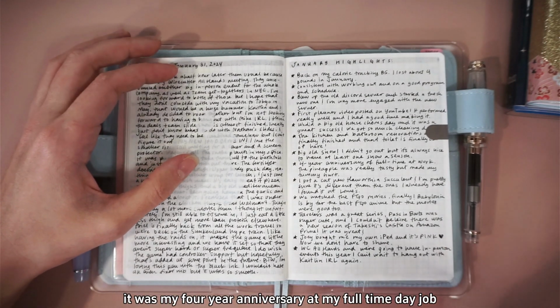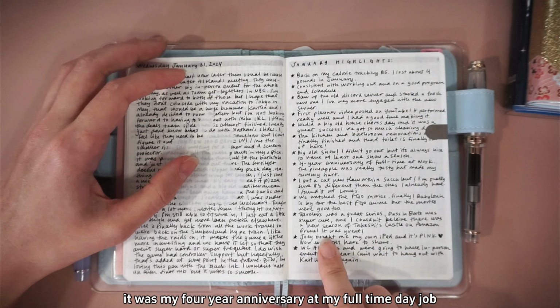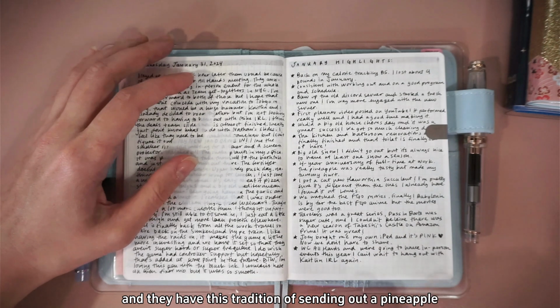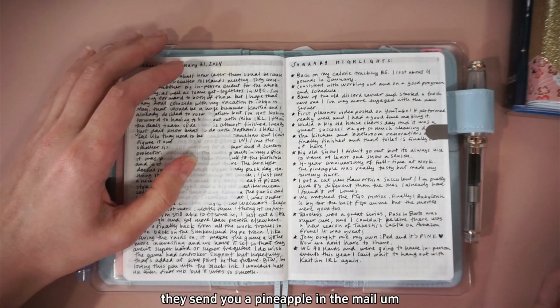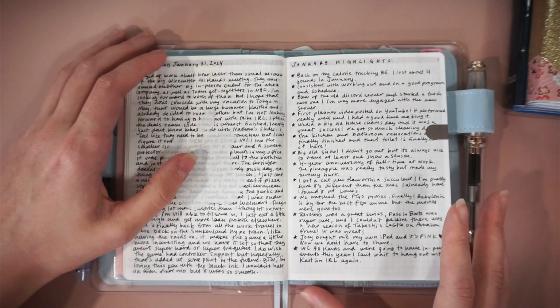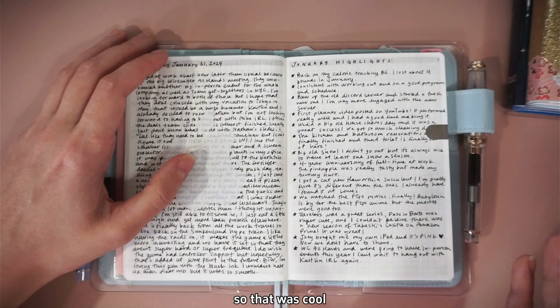It was my 4-year anniversary at my full-time day job, which was really cool. And they have this tradition of sending out a pineapple. They send you a pineapple in the mail whenever it's your anniversary, and the pineapple was really good, so that was cool.